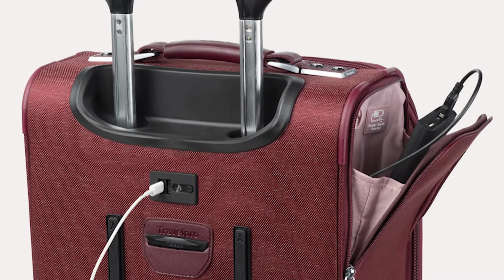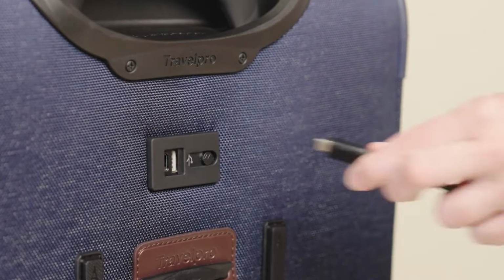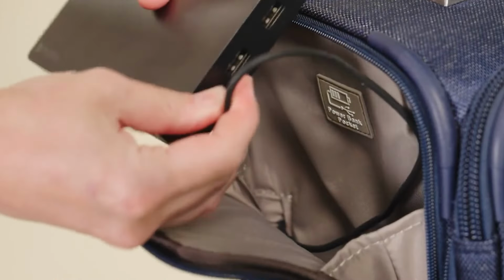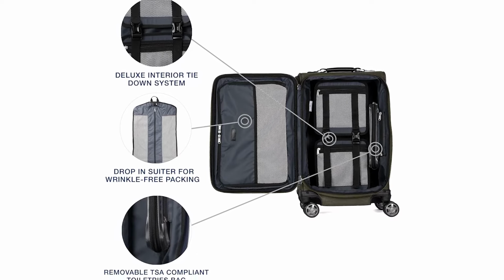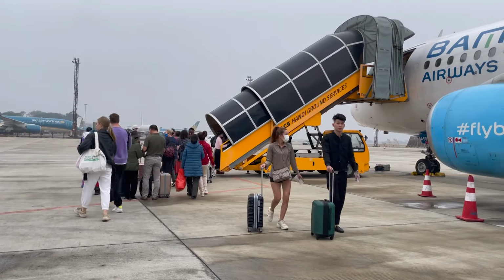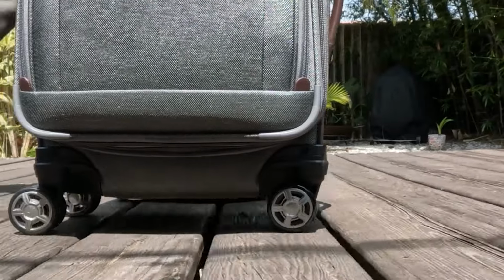Where this spinner pulls ahead of similarly priced rivals is its practical extras. The integrated TSA lock makes security checkpoints easier, and you can plug a power bank into the dedicated compartment for on-the-go device charging. Its waterproof section is handy for storing toiletries, although if you're packing several bottles, you might need an extra kit. Compared with other brands that offer similar extras, the Platinum Elite feels more thoughtfully designed, giving you a polished look for business trips without being too formal for a family vacation.